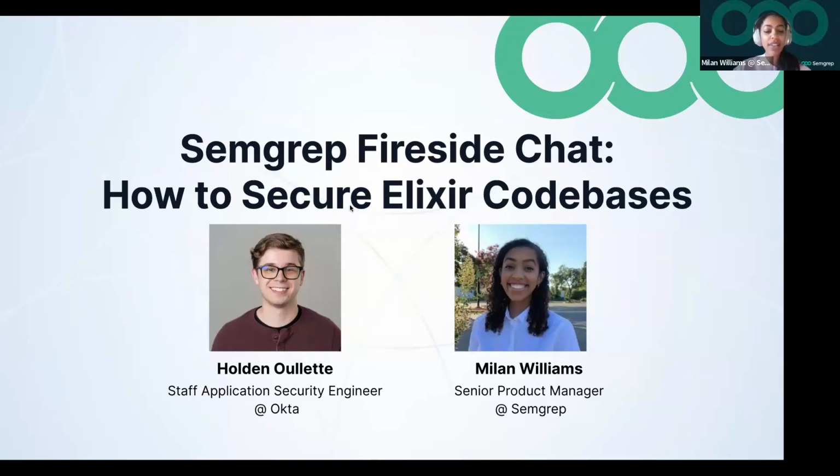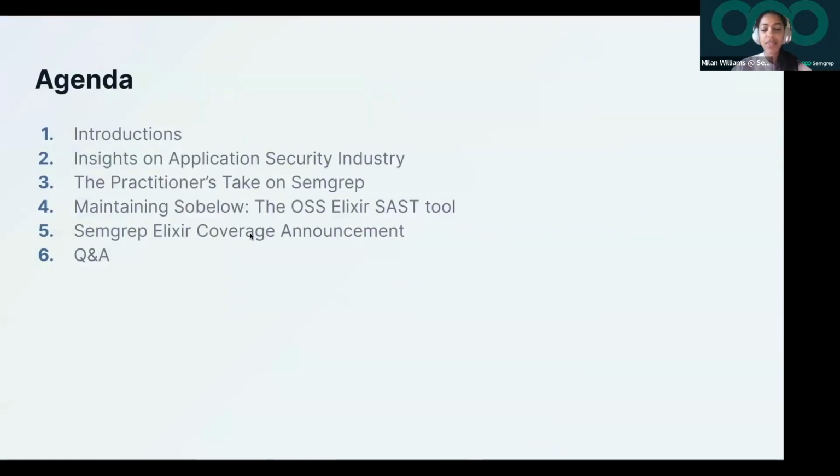Amazing. Great. Well, with that, I'll give a quick run of show for what we'll be going over today. So we've done our introductions. Today, Holden will be sharing with us some of his insights on the application security industry as a whole from his years of experience at multiple different companies, and then give his take on what a practitioner view is into what Semgrep looks like, how you use Semgrep day-to-day, and the pros and cons of it. He'll also talk about his experience maintaining Sobelow, the open source Elixir SAST tool. We'll talk all about what it's like to maintain an open source project. And lastly, but most importantly, we'll give a big reveal for our Elixir coverage announcement of all the new work that Holden's been doing to add more Elixir support into Semgrep. And we'll leave about 10 to 15 minutes at the end of the webinar for any questions you all have for me or for Holden.